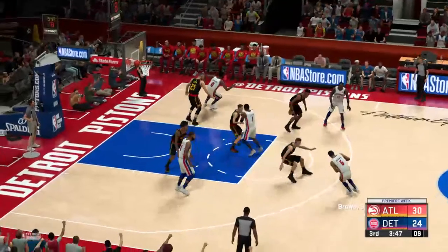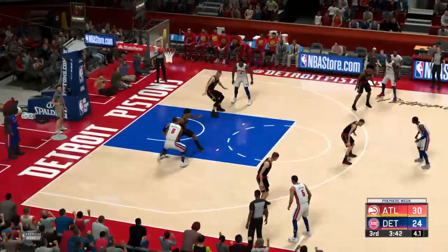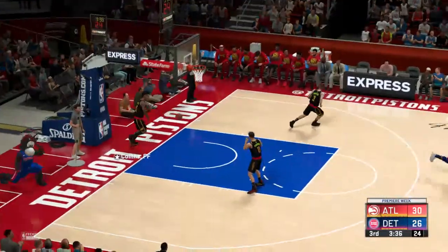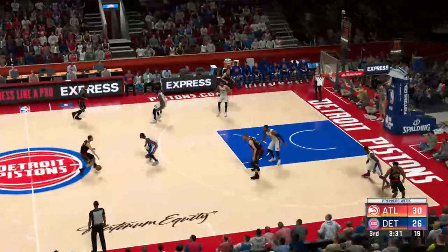Here's Snell. Kicks it to Brown. Here's Morris. And there it is for him. Morris has got 4 this quarter. Well, we've seen that movie a few times, haven't we? An easy bucket in the paint.